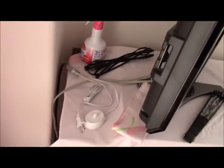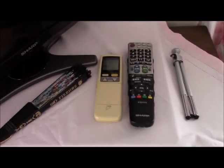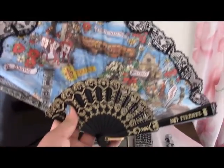There's my camera bag. Right here, I've got the TV. Very nice TV. It's not plugged in right now because I don't want to be distracted from my studies, but it's there for when I, I guess, get a little bit more comfortable. Here we have the remote for the TV. This tan one is for the AC. Brought a fan just in case. This one was from Florence when we visited as a family years ago.